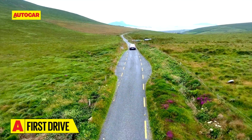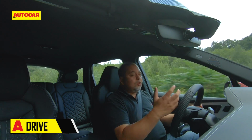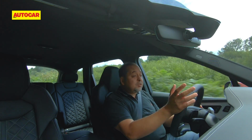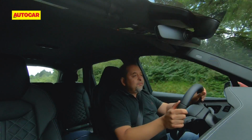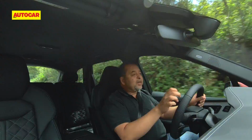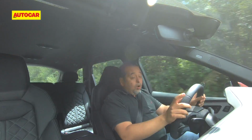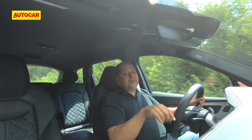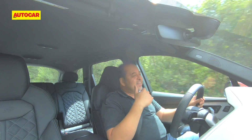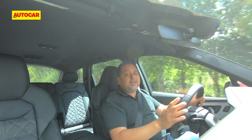Also considerably improved is the ride. Whereas earlier the car felt sloppy and loose over undulations, especially at low speed, this one feels tight, nicely controlled, and extremely comfortable all at the same time, and that's a big step forward. Also, please remember the car we're driving, the car I'm driving, has 21-inch rims, and that's no mean feat.